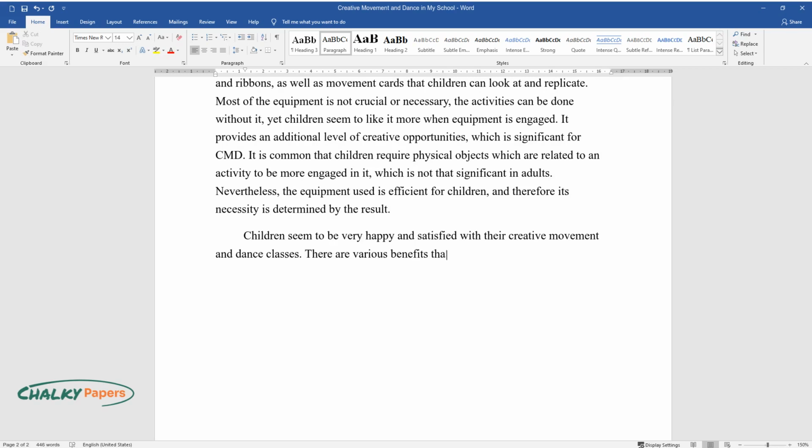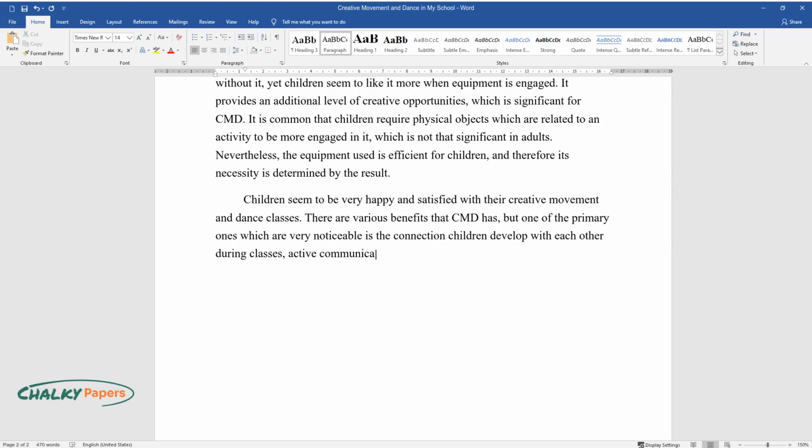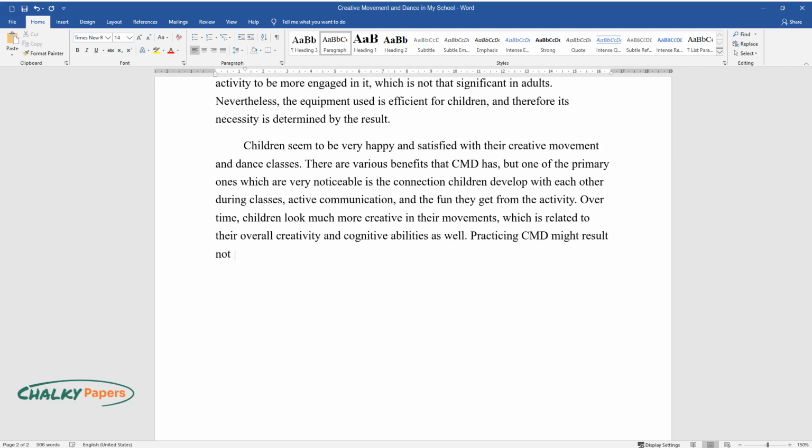There are various benefits that CMD has, but one of the primary ones which are very noticeable is the connection children develop with each other during classes, active communication, and the fun they get from the activity. Over time, children look much more creative in their movements, which is related to their overall creativity and cognitive abilities as well. Practicing CMD might result not only in their physical well-being but in their learning and creative skills too.